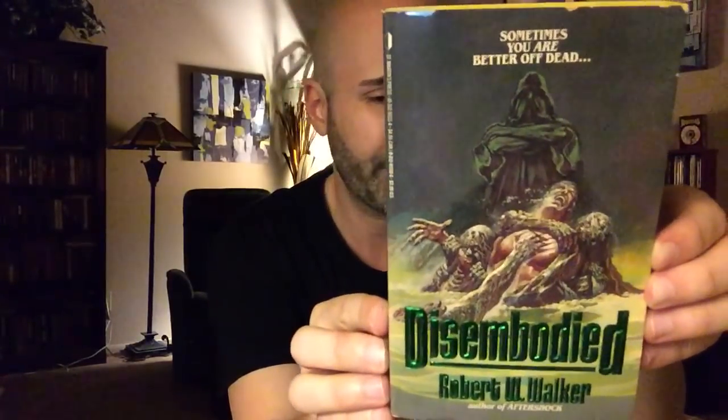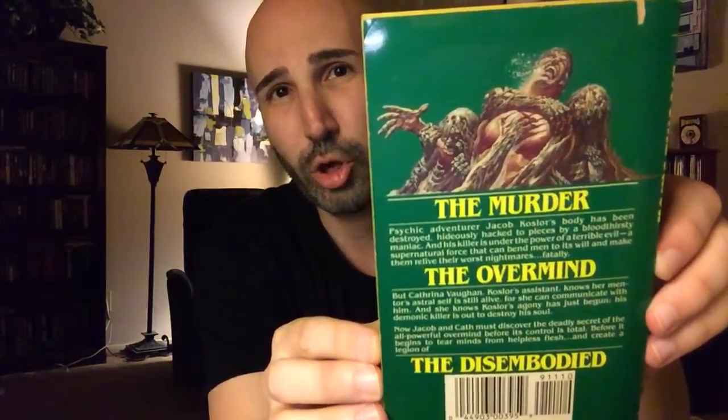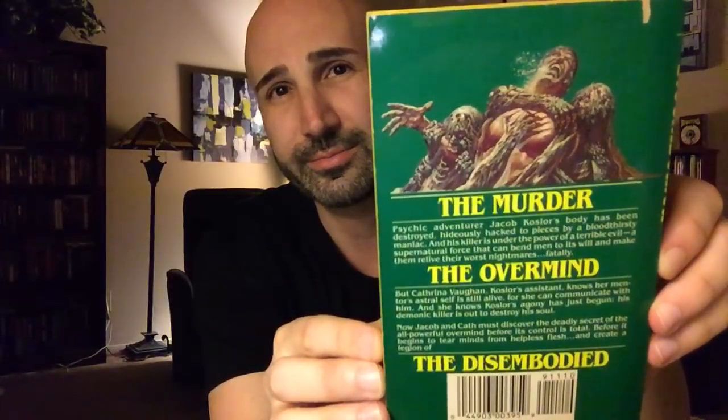This is Disembodied by Robert W. Walker. This one was published in 1988. Just look at that. Just amazing pulp horror artwork. It's great.